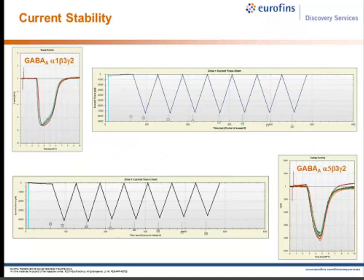So here's some data for the GABA alpha 1 and alpha 5 receptors looking at current stability over time. What we see here are representative traces for each of the receptors from single cell trapping zones. And these are the corresponding long-term record trace charts for each of them. What we're doing is just repetitively adding the same concentration of GABA to the cells. And it's pretty clear that the currents are very stable for the duration of the experiment. And this is something that's really important for the development of any of the assay formats that I'll be showing data for.